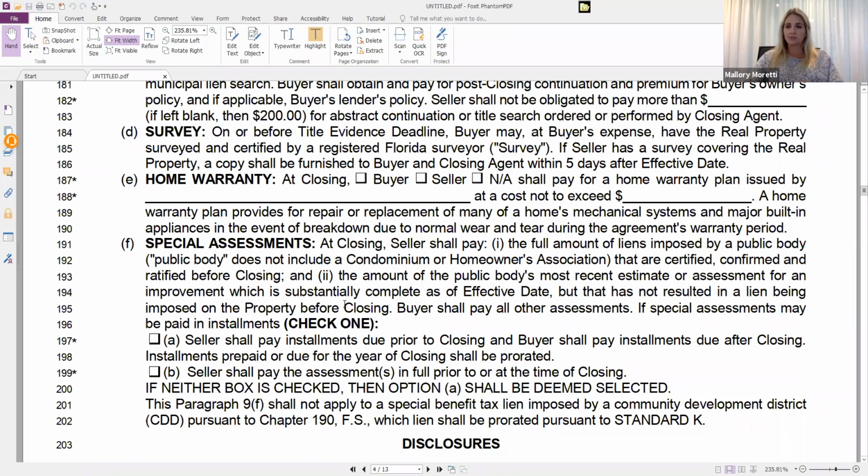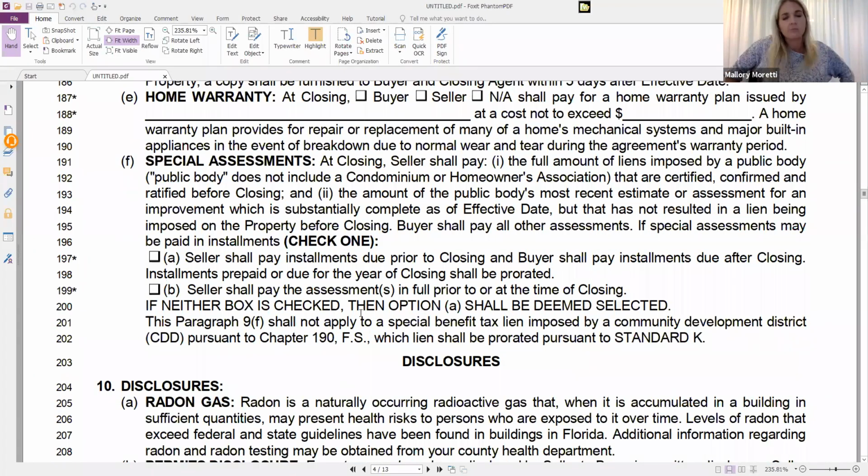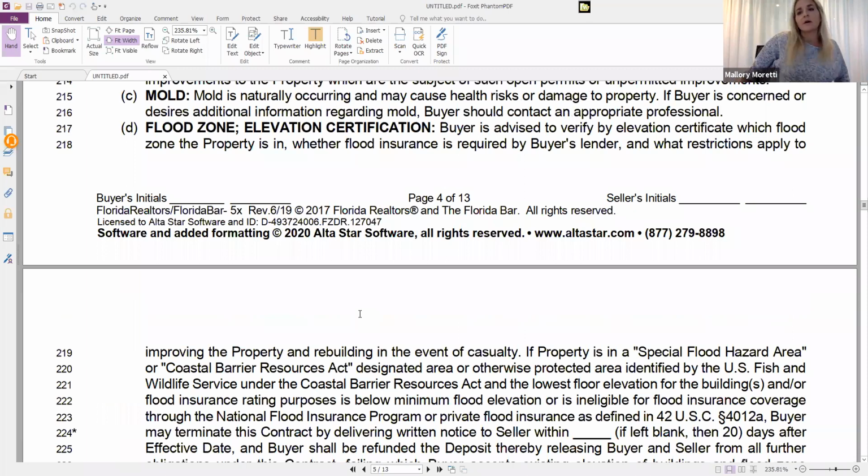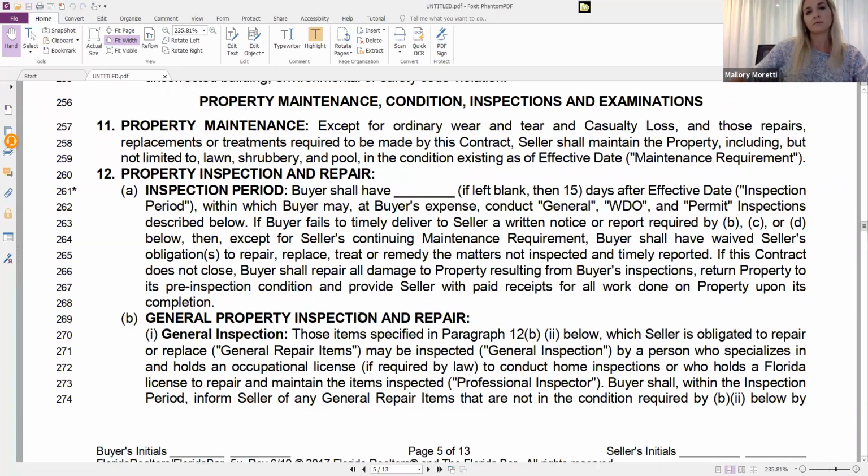Any other type of special assessment dealing with a condo or an HOA, it discusses that in the condo or an HOA rider. So just be mindful of that. All right, and then now we're going to go to sections 11 and 12 at the bottom of page 5. And this is the most difference in the as-is versus standard contract.